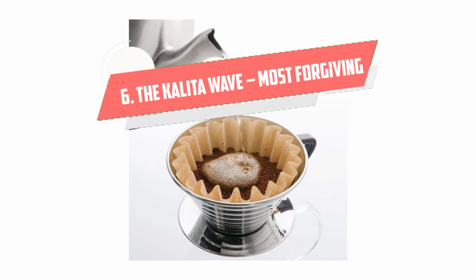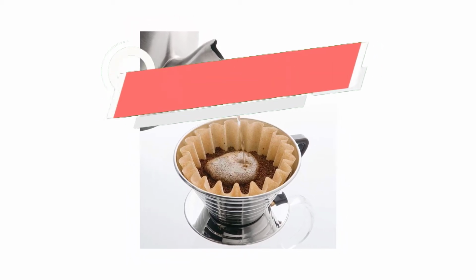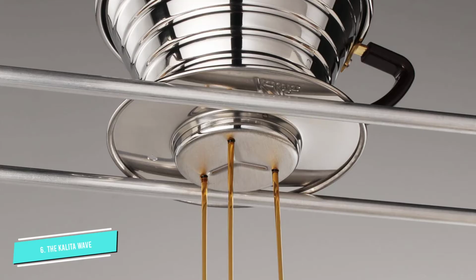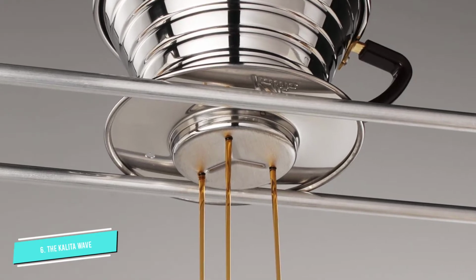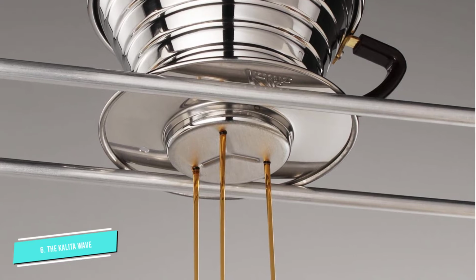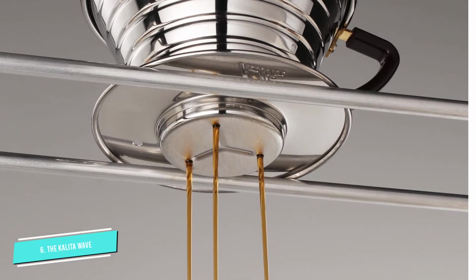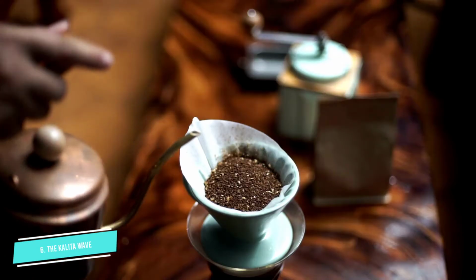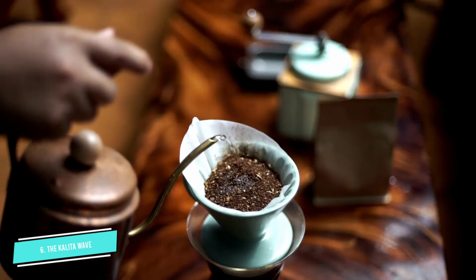Number 6. Kalita Wave. When you're looking for a pour-over coffee maker, but aren't interested in turning it into such an involved process with scales, manual grinders, and spouted kettles, then consider using the Kalita Wave. Of course, we don't want to discredit this flat-bottom coffee dripper, it's kick-ass.